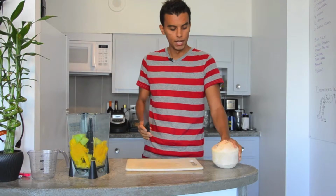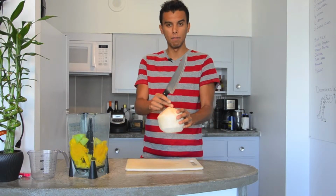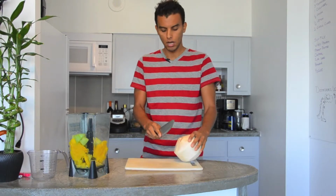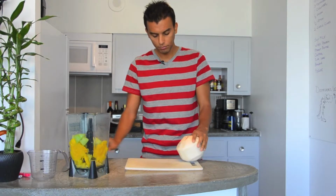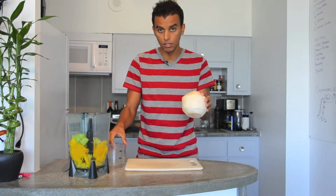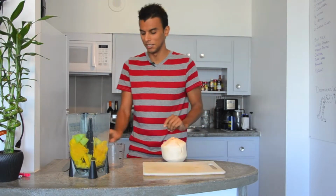So what we're going to do is first just cut off the husk, which is this white part. It's kind of fleshy, it's soft enough that it's not going to damage your knives. But actually, before we do that, one thing we'd like to do is go ahead and drain the coconut, okay, of the coconut water that's in there. So this is going to be fun.